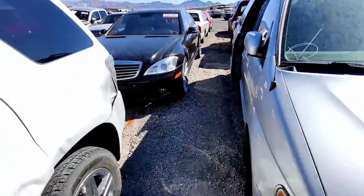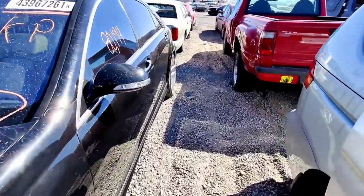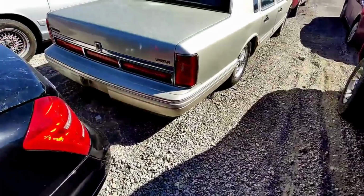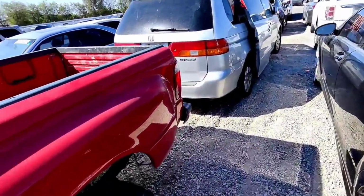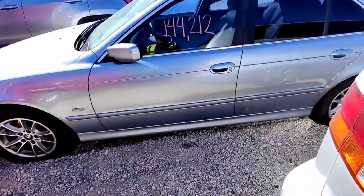Now the next one I'm going to show you, which we did see one of these already, but this is a much nicer version. This is an AMG, I think, right here too. It is an S63, huh? All right.